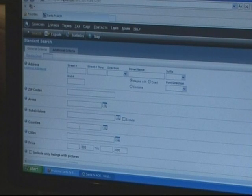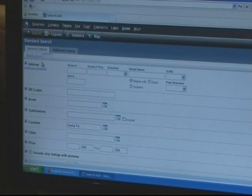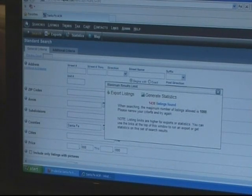For sake of discussion, we're just going to do the entire county of Santa Fe to give us a snapshot of what we have available to us in terms of available properties. And we just need to do the preview count. As you can see, we have the default box that comes up, and at this point, we have 1,438 properties listed here in Santa Fe.